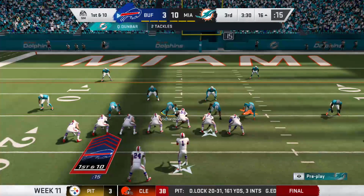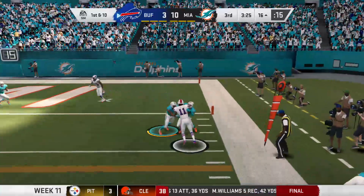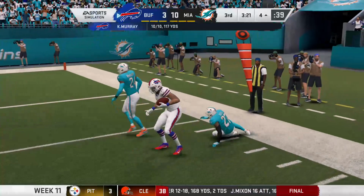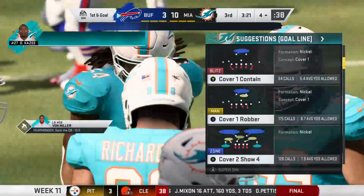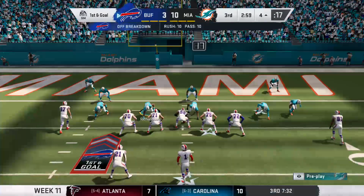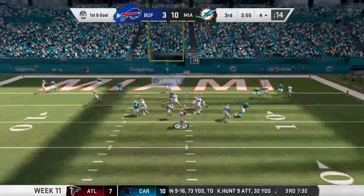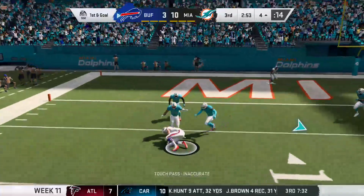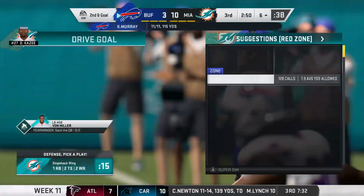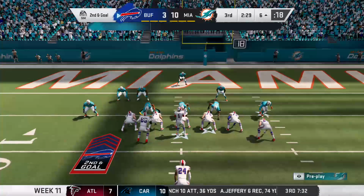They come up 1st and 10 at the... Here's Murray. Caught by Jones. And all the way down inside the 5 to the 4. 12 more yards there and another 1st down. From the gun, Murray. That's complete to Williams out of the backfield. A loss of 2 there, 2nd down. 2nd and goal from the 6 this time.